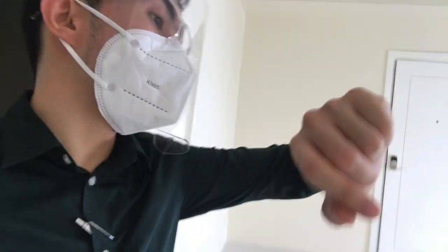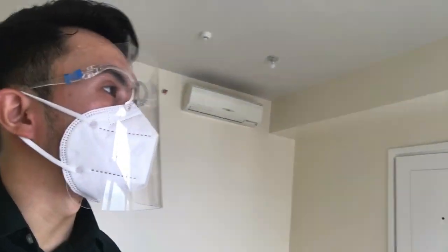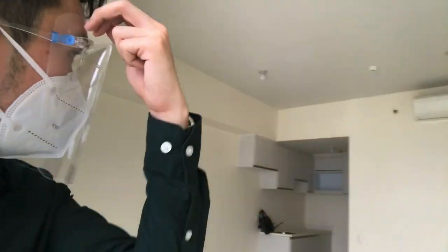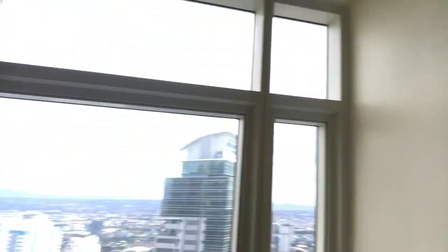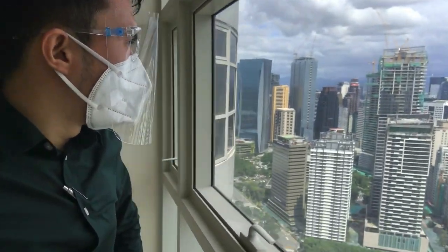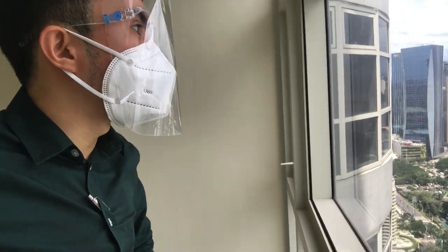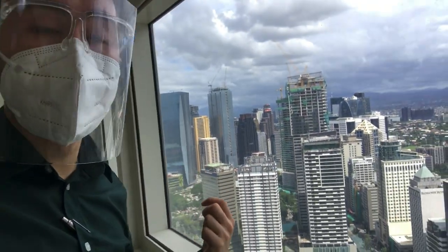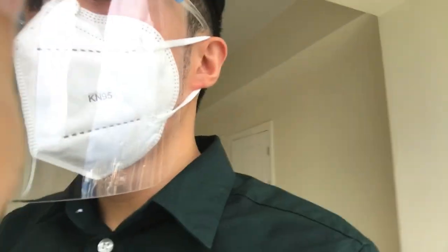Actually, ito yung kinukunan ko ngayon is as of today, October 19, available ba itong unit na ito? This is 47th floor. Facing morning sun. And then perfect na ito guys sa mga nag-work sa Ortigas kasi lalakaran mo na lang workplace mo, and also BGC.